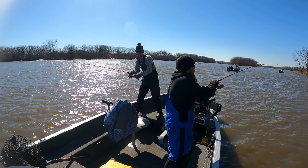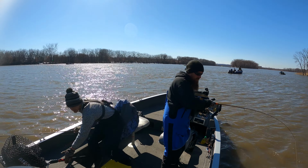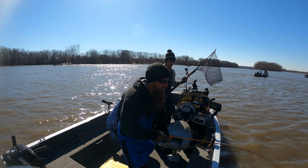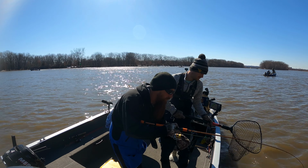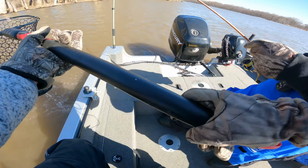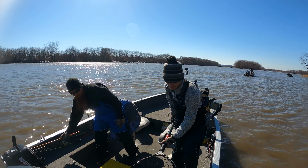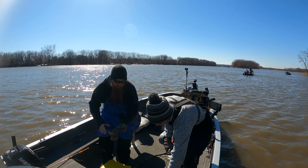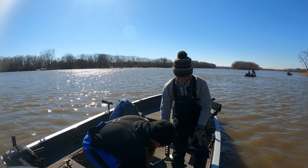Ooh, fish? That's a big fish. Get in the net. It's not quite as big as I thought, but it's good. It's a big sauger, I believe. Oh, nice. Nice. And unhooked. Wow. That is a stud. It's a walleye. That's a beauty. Definitely a nice one. Oh, yeah. Nice, chunky. Let's go. Nice. Congrats, buddy.